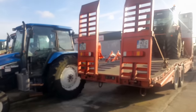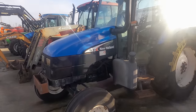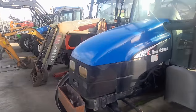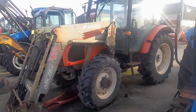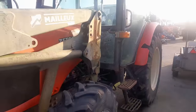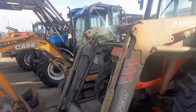With a Zetor up in the lorry there going out to hopefully a new owner. We have a TL90 New Holland. Lovely two-wheel drive tractor. I think the TL115 is probably the tractor of choice for an awful lot of people. We have another Zetor here. See the Zetor again, why can't they put the numbers someplace else where you can see them without having to go looking behind the loader or wherever? I can't see it. But look, she's probably a 95 or something like that. She's a nice Zetor with a Malux loader.